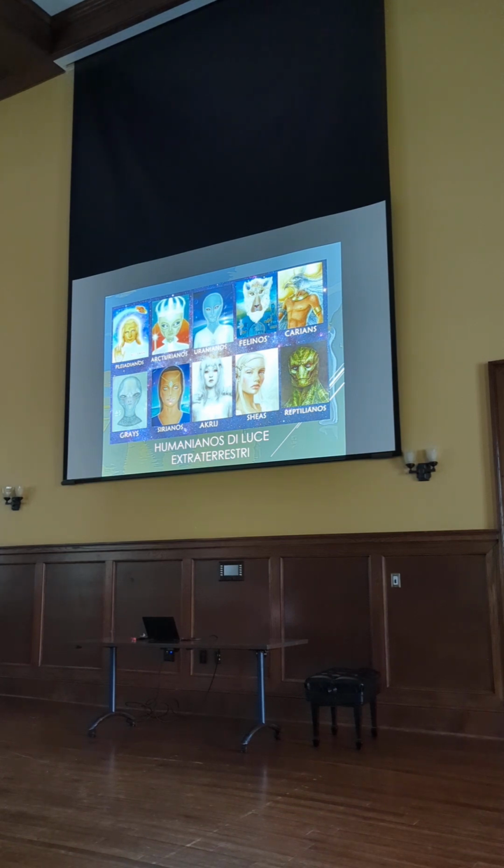The Sirianos around the belt of Orion. Pleiadians in the Pleiades. And I think the grays come from Zeta Reticuli. I actually don't know what the Acrij are or the Shias, but Arcturians are from Arcturus. So there were different races, and that's kind of important to know. We're going to come up to that in a minute.